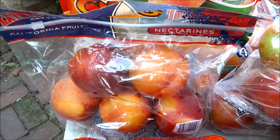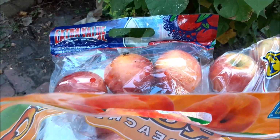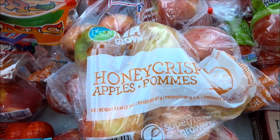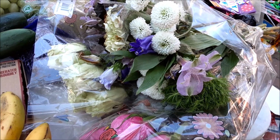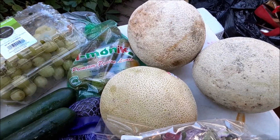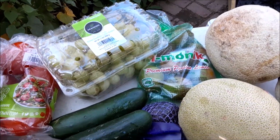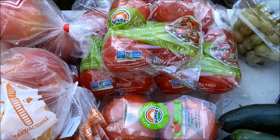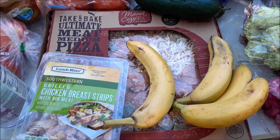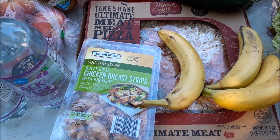Alrighty, back from the Aldi dumpster. Let's see what we found. We got several bags of nectarines and peaches, 4 bags of apples, mandarin oranges, mini peppers, 3 nice bouquets of flowers, some cantaloupes, some limes, grapes, a bag of avocados, 3 cucumbers, all of these tomatoes, a few bananas, the pizza, and some chicken breast strips.